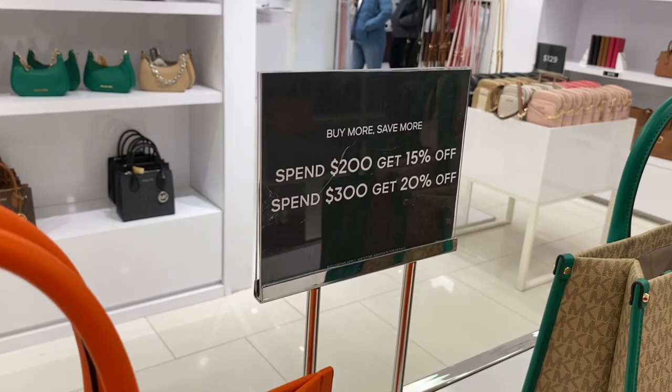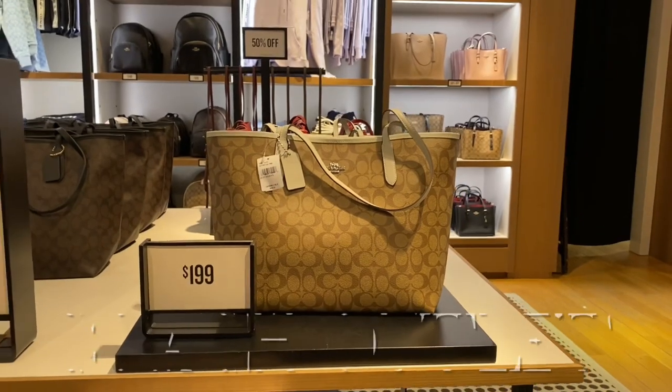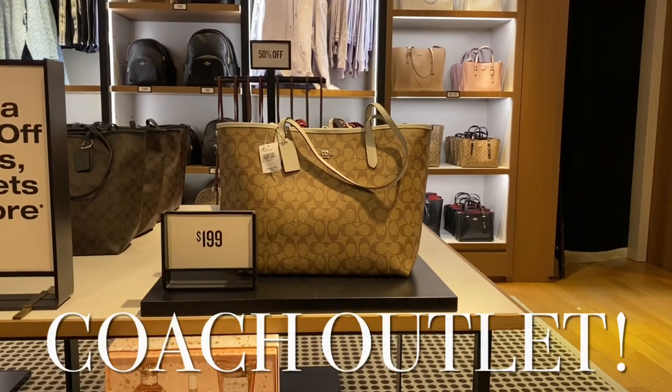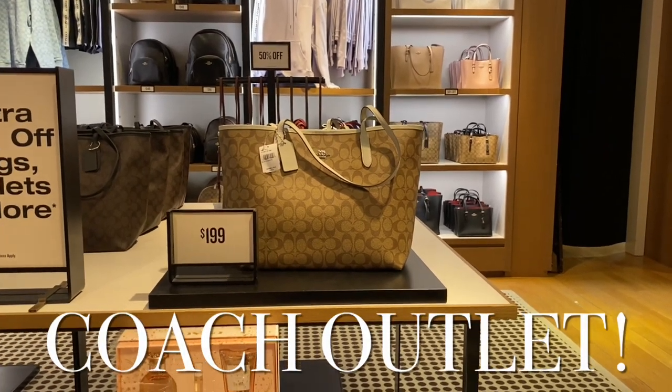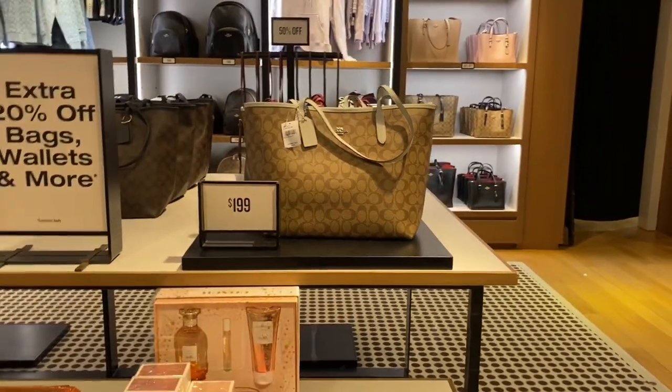Spend $200, get 15% off. Spend $300, get 20% off. But let's quickly switch to Coach Outlet for the final and the fourth brand in today's Shop With Me for the Total Mayhem Outlet Edition.